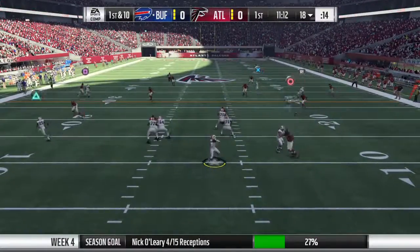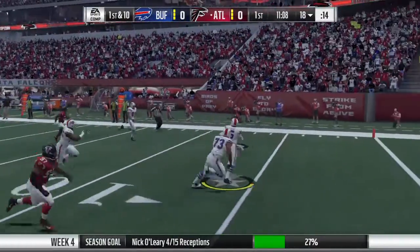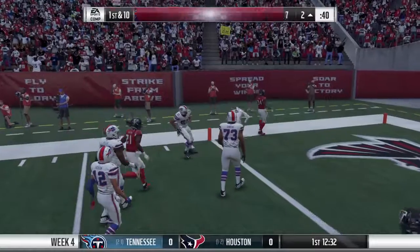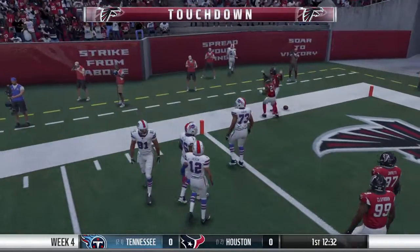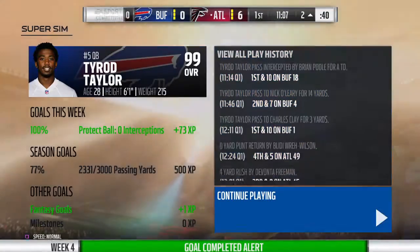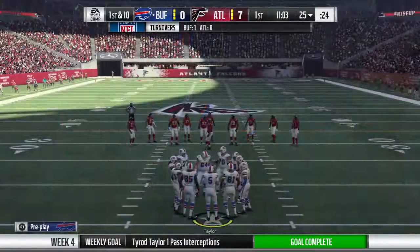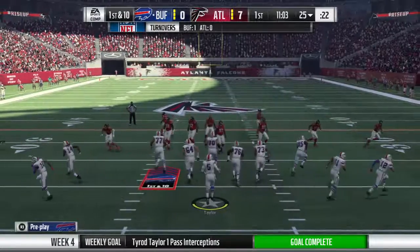Great catch, Taylor, and he fires one that's intercepted. Picked up by Brian Poole. And he takes this one back into the end zone, and the Falcon defense has a touchdown. Back onto the field now comes the Bills offense.